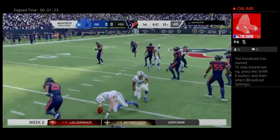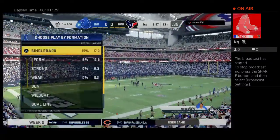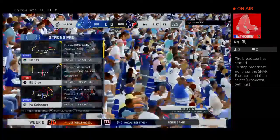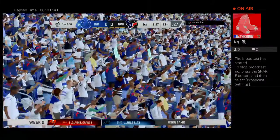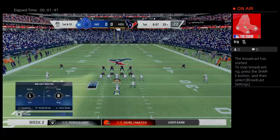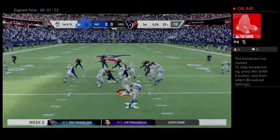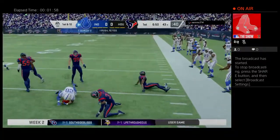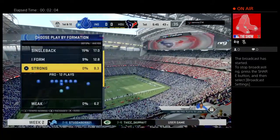And they're going to start this drive in pretty good shape as they get it up past the 30. So they'll come up first and 10 now from the 33. Now the first carry here for Todd Gurley. And they get him down, but not before he takes it across the 40-yard line. That's good for an Indianapolis first down on a gain of 10.